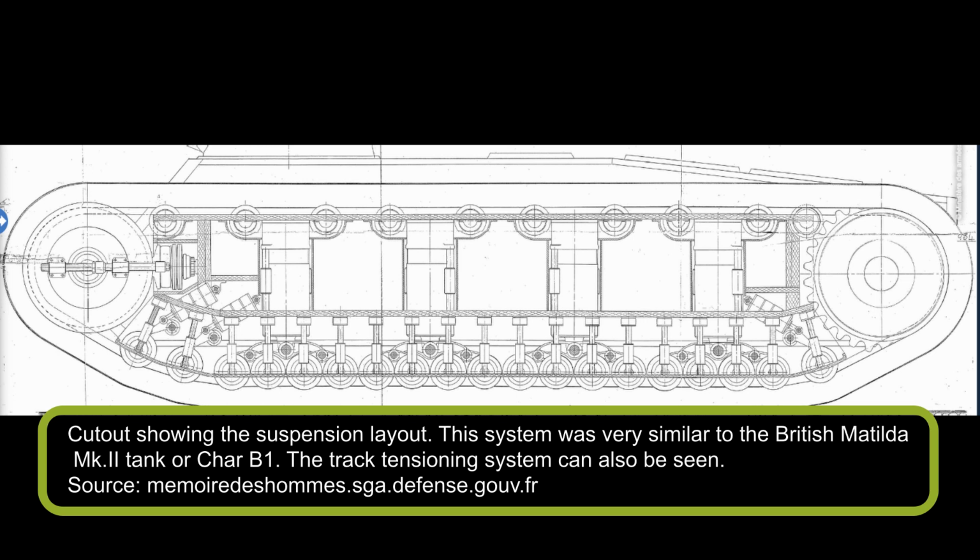The suspension was very similar to that of the Char B1, with 16 small steel road wheels per track. 2 wheels in the front, in between the idler and road wheels, and one in the back, in between the sprocket and road wheels, were not touching the ground and, when tensioned, moved diagonally. This was done to decrease the shock when the tank crossed over large obstacles.